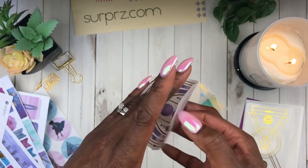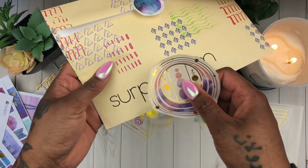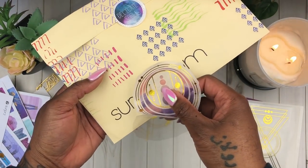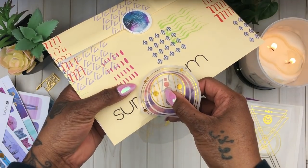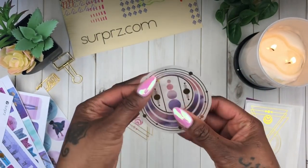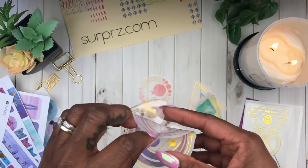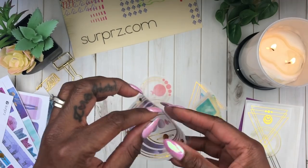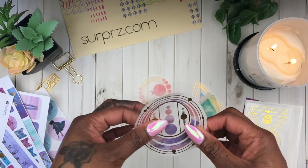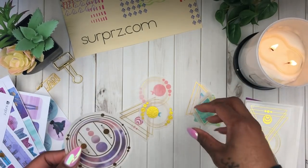So if you want to put this on something and you want to put it over top of some writing, if I put it on here, see how you can still see the word surprise. So these are really good if you want to add into your planners, in your spread, or just as deco. A lot of times I take these type of stickers and just kind of use them on the front of my inserts to give them some design, and I might do that with these.